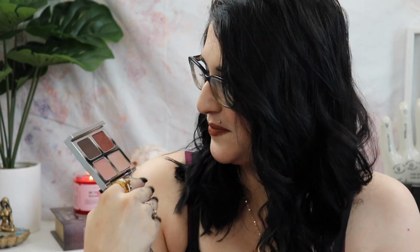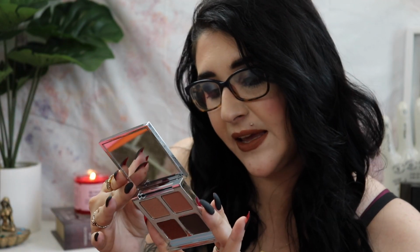I love this. Oh my god. It's like a neutral palette for fall. This is amazing. I am in love with this. This is in the Real Deal. So there's 4 shades: Lush Life, Keep Rolling, Own It, and No Bullshit. Oh my god, this is so pretty. I don't think I've ever tried Il Makiage's eyeshadows before.